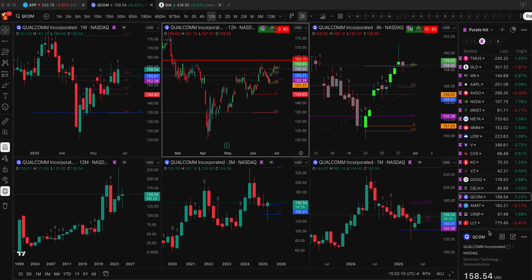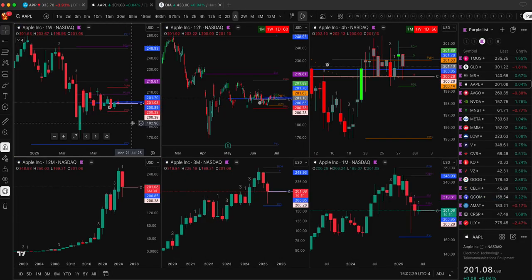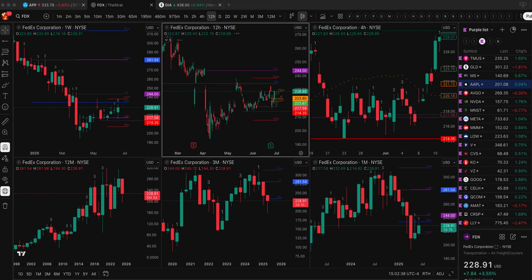Interesting one to look at for next month because it's what, like, a double inside month. Yep, it's just been trapped for so long, whereas all the other Mag 7 stocks have been flying. Apple's just been stuck in the middle. Yeah, absolutely. FedEx is also a double inside month. It's trying to reclaim a yearly low.